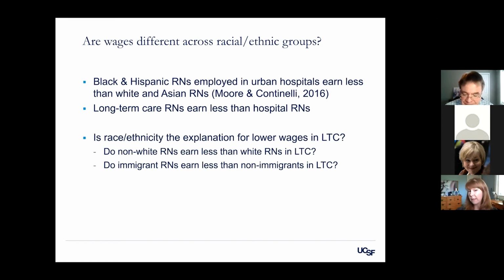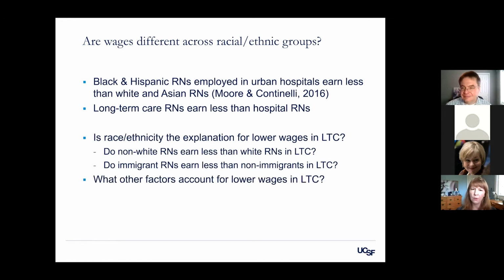So is that race ethnicity really the explanation for the lower wages? Also, immigrant status could be another factor. If there are lower wages offered to immigrants, that could play into long-term care. And what other factors are affecting the lower wages in long-term care?